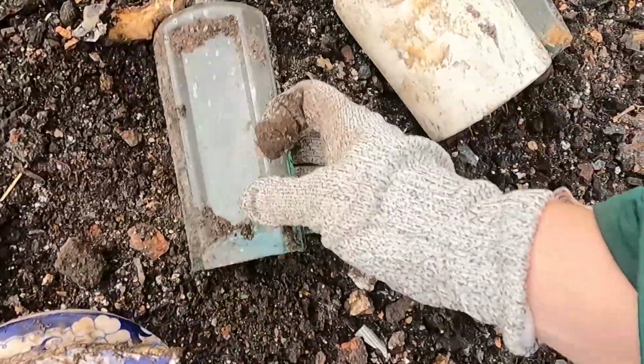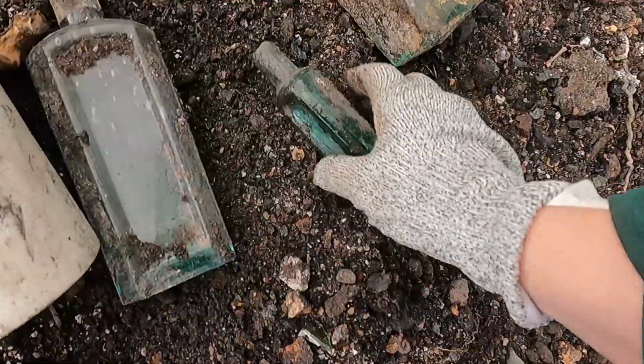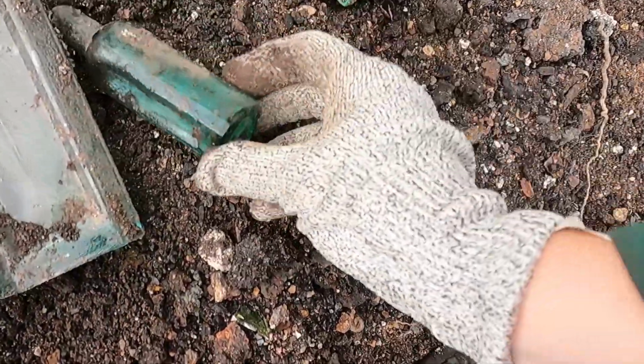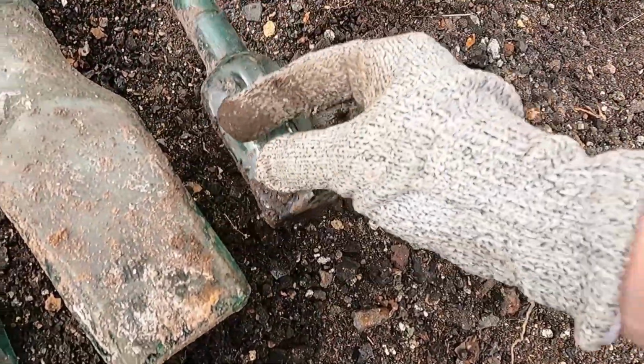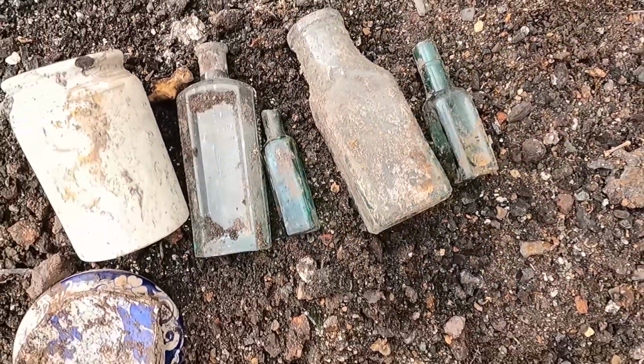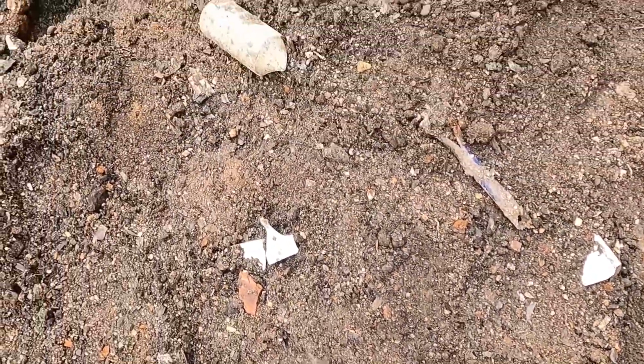And what we got here? A plain bottle. Oh, really nice. Oh, there's something in there. Another little bottle. That's a cute one. Another bottle. And a greenish bottle. Oh, well, I can't take those with me at the moment. They may go into my bag later. Let's keep looking.